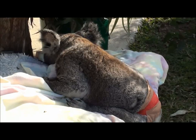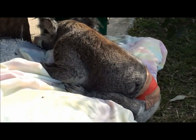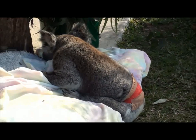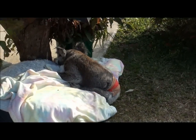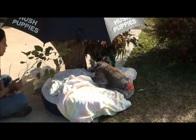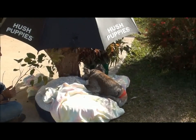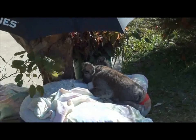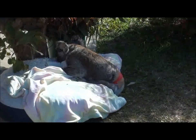And what's wrong with this one here? He has pelvic injuries. Oh, okay. Car accident, yep, hit by car. So lots of koalas are brought in hit by cars, especially now we're heading into breeding season, so a lot of the male koalas are out on the move trying to find breeding partners. But most of them are kept in these enclosures up the back here.